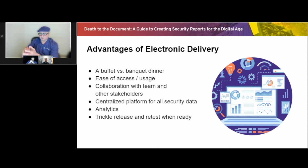It goes back to that we're holding it wrong. If we allow ourselves to live in a world where we do have a modern web-based method of electronic delivery, let's just think about all the amazing things that we get.